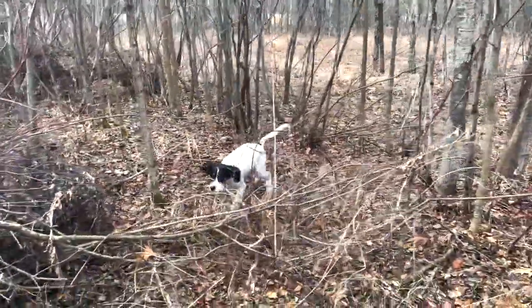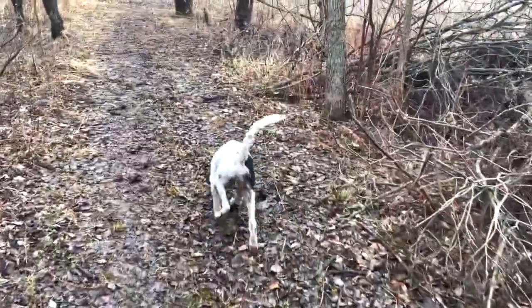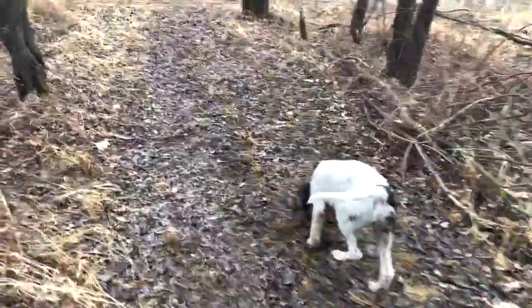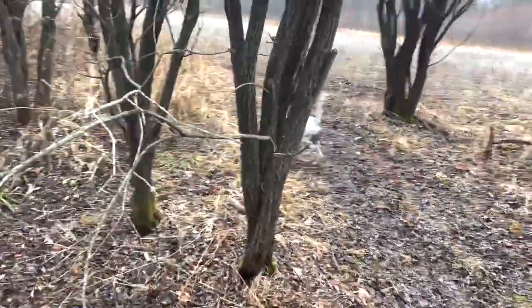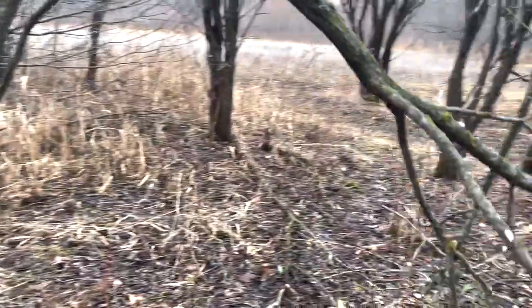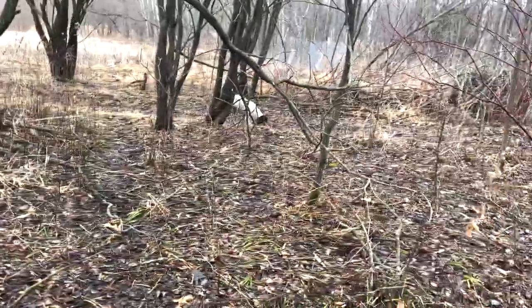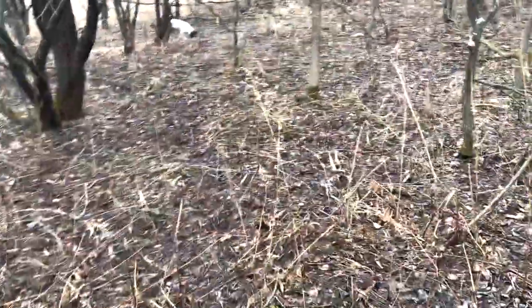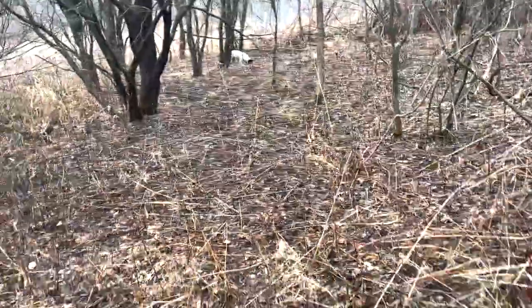Love how Birdie is starting to show me. Her attitude's changing. Another example of I'm going my way. We'll see how long it takes her to react. She's got her nose in something.